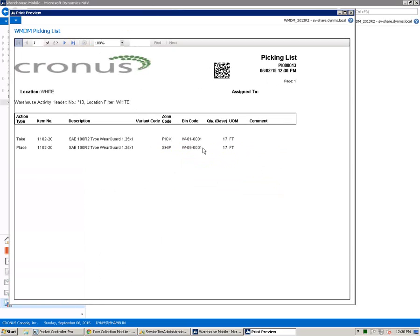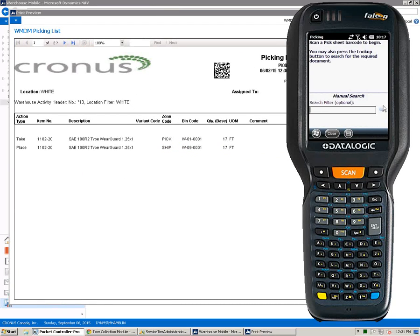Or if I wanted to use a piece of paper still as a trigger for the guys on the shop floor, I could do that, and they could have that, so it shows up in their inbox, they scan it, and they start their pick. Alternatively, I can hit this little search box here, and I can bring up all the pick documents in the system.